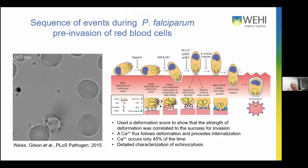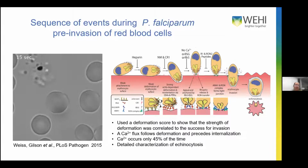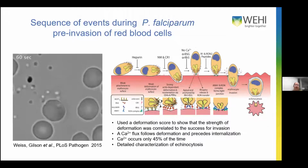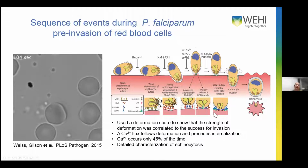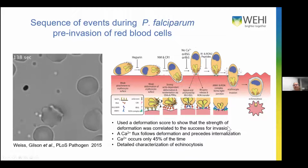This leads to a calcium flux, which they identified at the apical region of the parasite rather than inside the red cell, which is interesting because they loaded red cells with Flo4 and not the parasite. So they actually proposed at that time that there's probably a pore formed in the membrane and that Flo4 probably travels back up into the apical region of the parasite where there's this calcium flux which occurs.